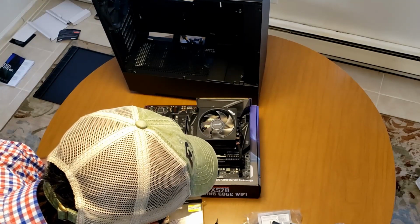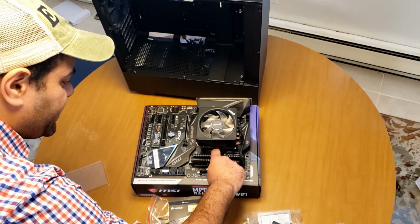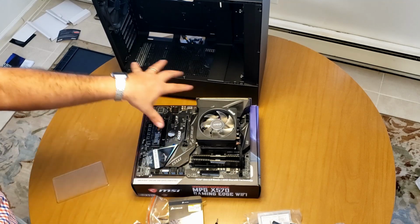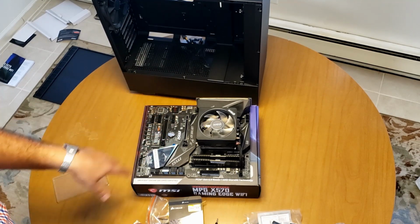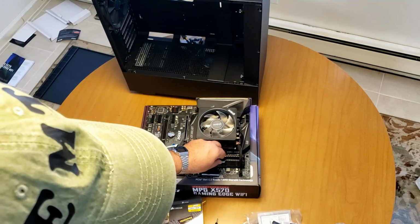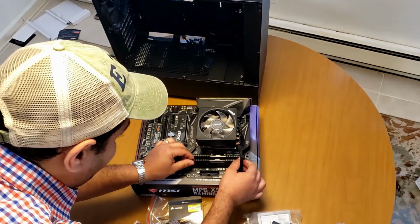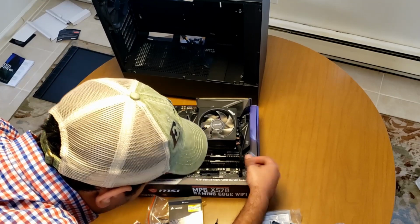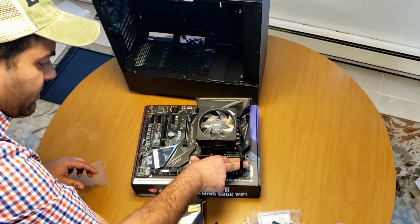Alright, let's get the second one in there. And remember, just try to space it. This one doesn't specify. I don't know if it matters on this particular board or not, but for all other boards I've seen or all the research I've done, they're supposed to be spaced one apart. So, you know, if you got 4 of them going in there, then it doesn't matter. But for 2, I believe they've got to be spaced apart.